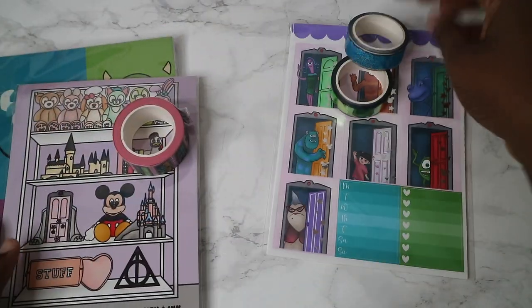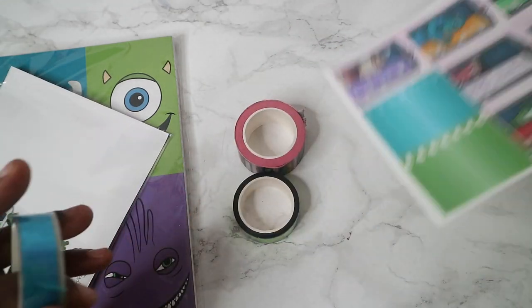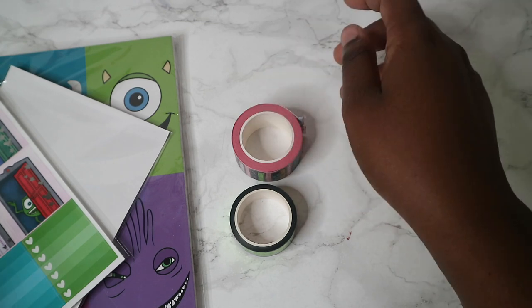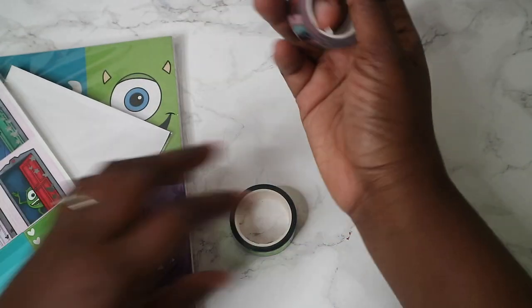I think this is a gel and car that came with one of the TPC orders, but I don't know, it all got mixed up. The next one is a magical mailer from Creativity and Ink. This one was the Monster Inc. or Monster University, one of the films. I don't know what film it is, but it's the Monster Inc. inspired.